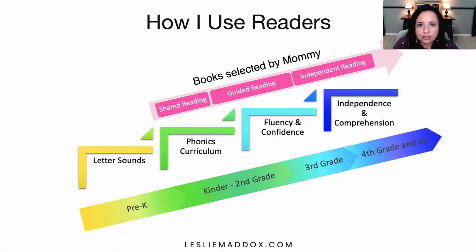And during the next year, he picked up all the sight words that he needed to know, like all of them. And we'd really been struggling with sight words.